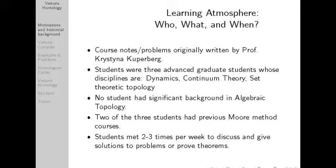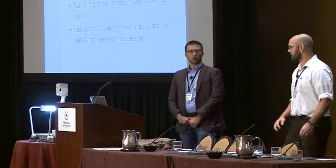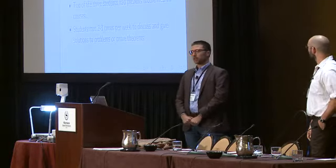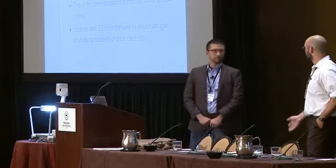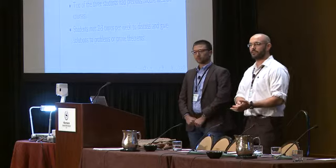I'm in dynamics, Frank is in continuum theory, our third contributor is set theoretic topology, but none of us really had a strong background in algebraic topology. We'd all seen it a little bit here and there, and we could sort of figure out what a cycle was, and get the gist of it if we'd drawn pictures, but none of us had really had formal coursework in it. The other two students I'd taken one semester at that point with it, but it was a lecture-based class. Yep. So the two of you had some previous Moore method courses, and I hadn't.